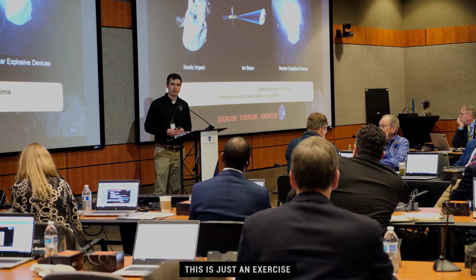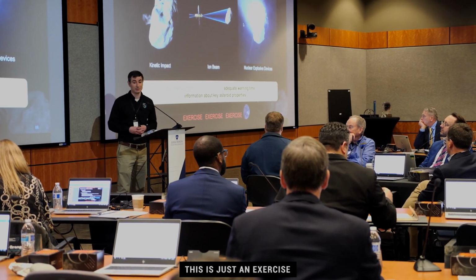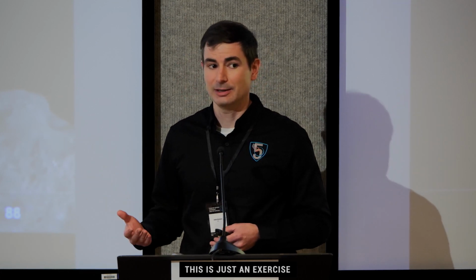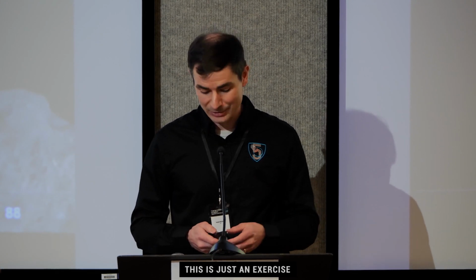And then finally is a nuclear explosive device, where you literally boil off part of the asteroid in order to change its speed. And we also need to know the physical properties of the asteroid, because all of these methods, whether or not they work and the specifics of how you would design them, are tailored to the specific asteroid properties.